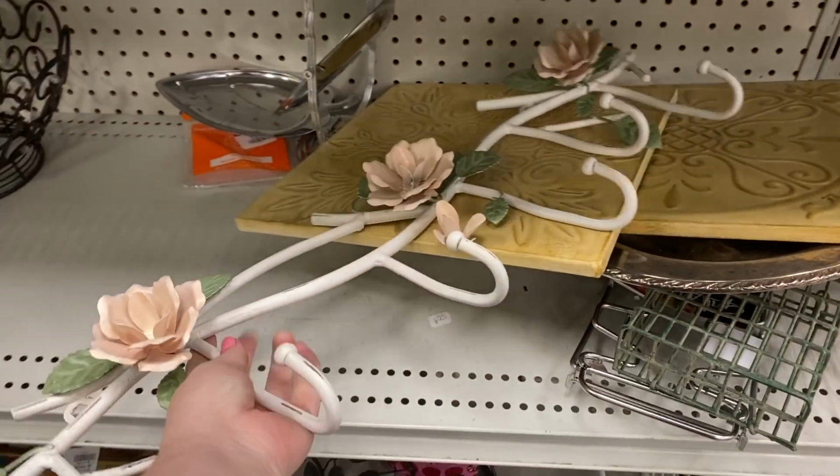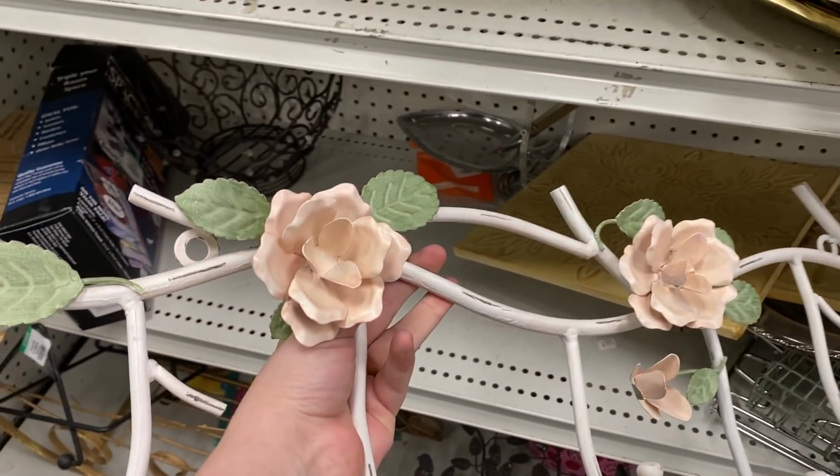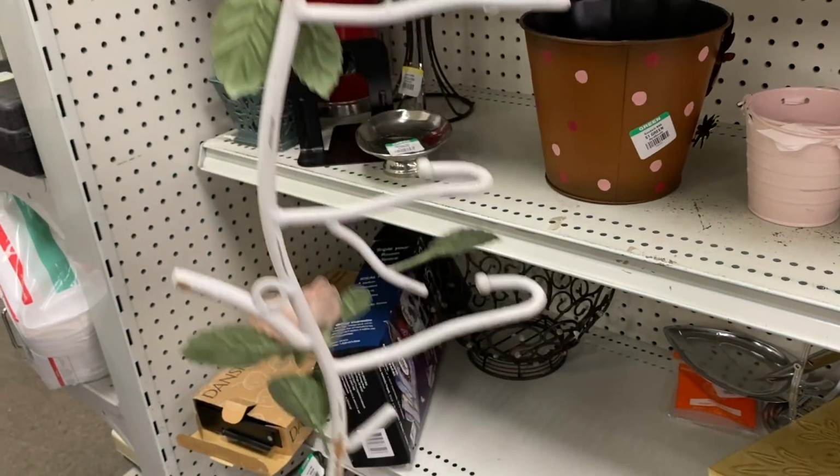They had this beautiful coat rack here. It was super heavy, but it had this like Capodimonte style florals on it, and I just thought it was a really neat piece, but yeah, it was really heavy.